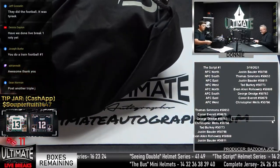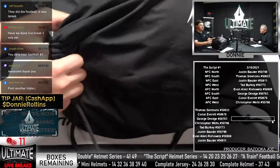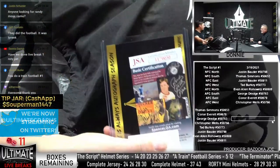Here we go. We got the script. This is current stars, former players, pro lines, reps, special helmets. Everything will feature a unique inscription. JSA COA.